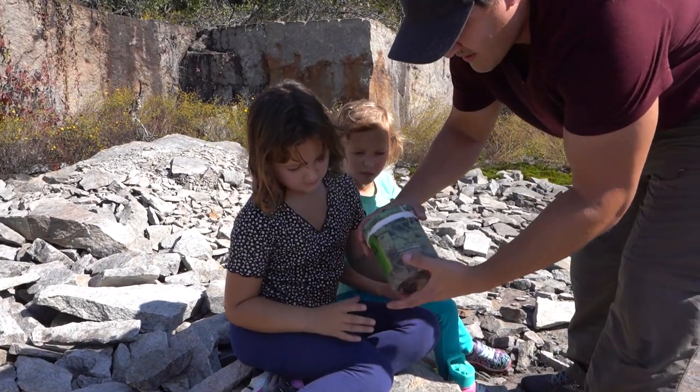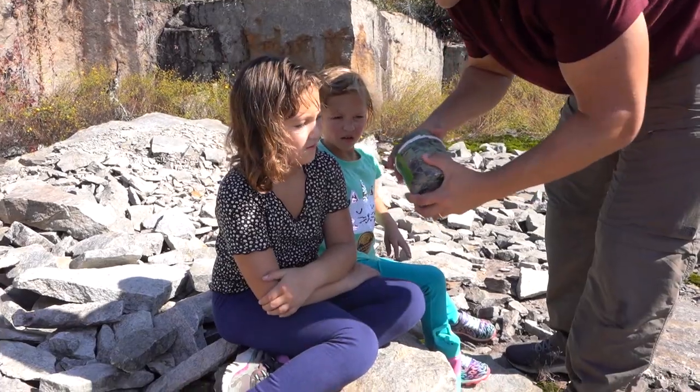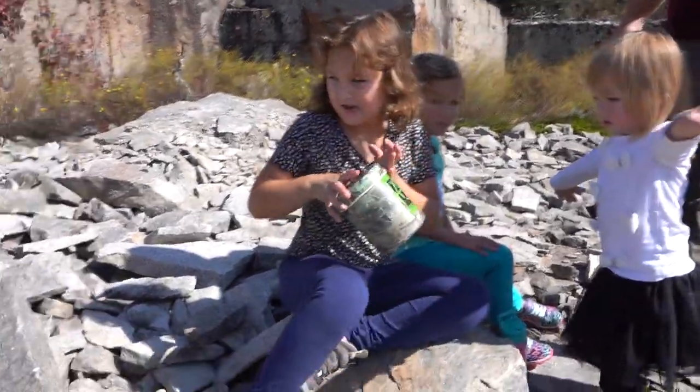Our national adventure. Are we gonna keep it? First, put our stickers in there. Wanna go hide it for the next people? Go hide it back. Go put it back. No. Let's go hide it for the next people to find, guys. Okay, I know where to put it back.